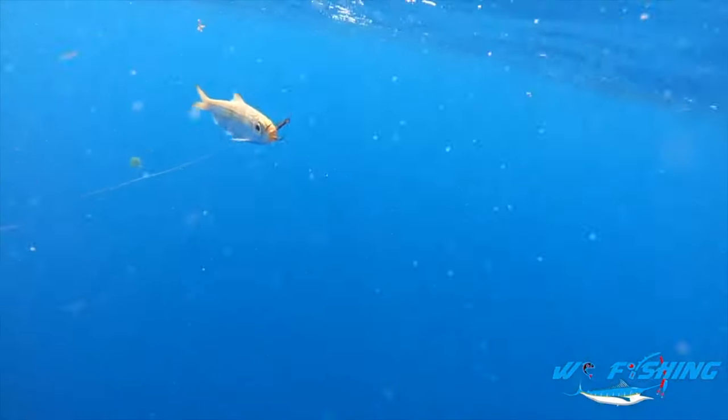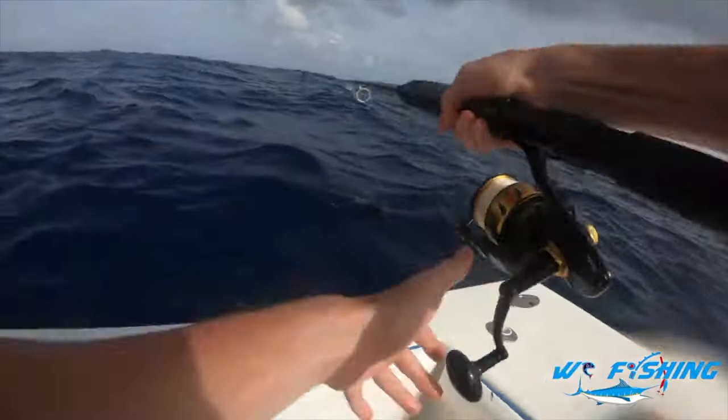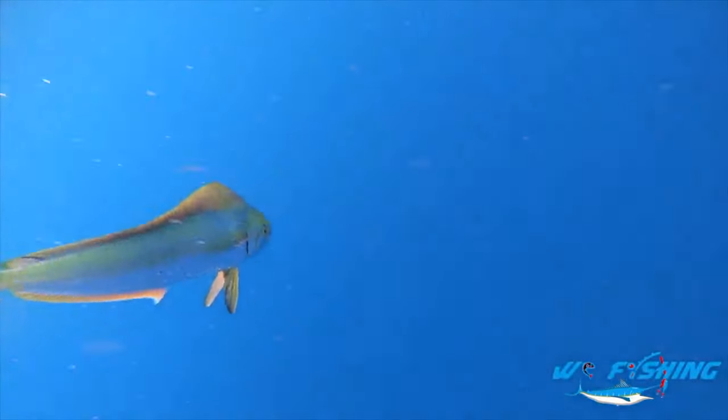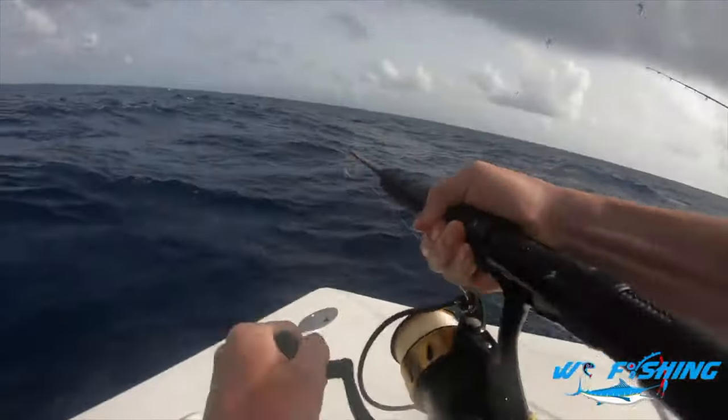All right, guys, we just cast out the live baits. I think there's already a mahi coming out towards it. Okay, that's a fish. Fish on. Mahi. This is so on. Yeah. Oh no, he dropped it. No, he's still on. He's still on. There we go. There we go, guys. Fish on.